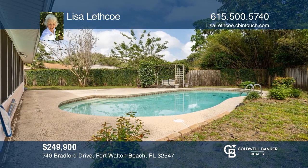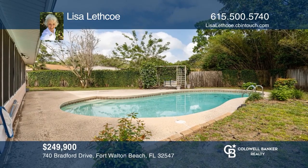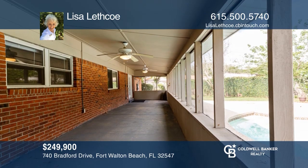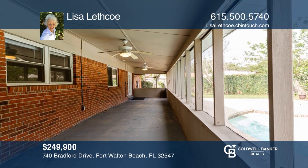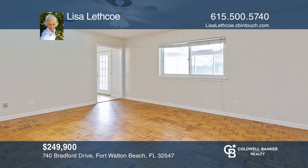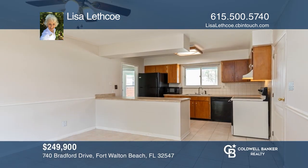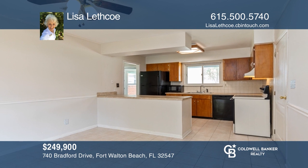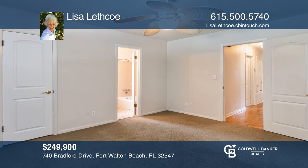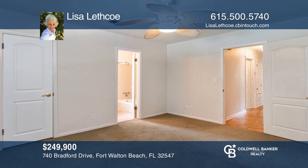The private backyard pool and screen porch will be the place for parties, gatherings, and relaxing. The garage conversion could be a 5th bedroom, office, or bonus room. This home features a brand new roof, solid brick construction, an outdoor shower, parquet flooring, extra closets for great storage options, and vintage charm throughout. See it in person by calling Lisa Letko.